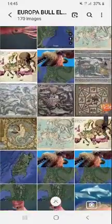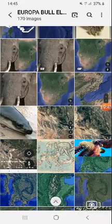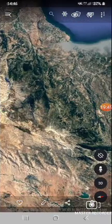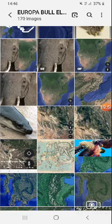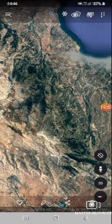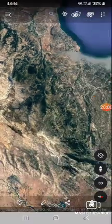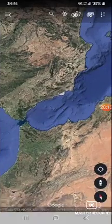What else can I show you about Europa? Oh, Israel. And that really looked like a ray eel to me. Israel looks like a ray eel. There's its eye there. Yeah? Go have a look on Google Earth. See what you think.